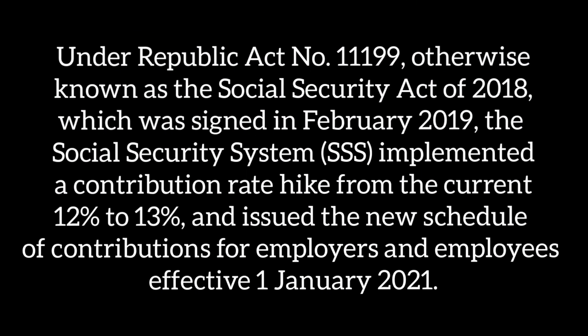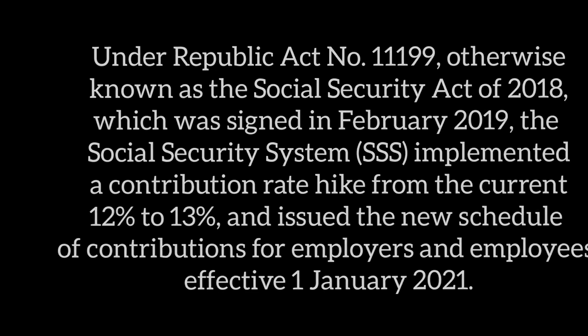Under Republic Act No. 11199, otherwise known as the Social Security Act of 2018, which was signed in February 2019, the Social Security System implemented a contribution rate hike from the current 12% to 13% and issued the new schedule of contributions for employers and employees effective January 1, 2021.